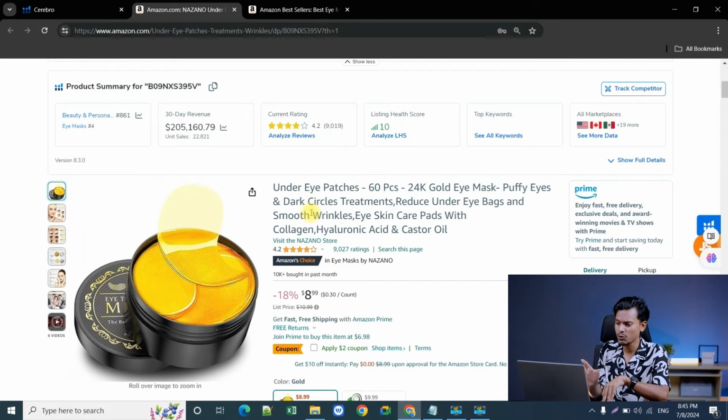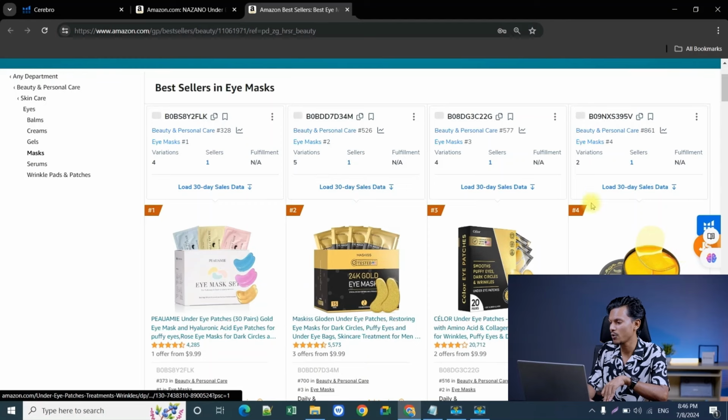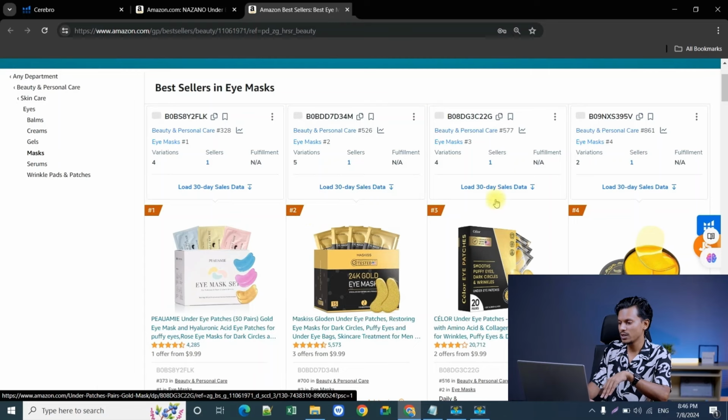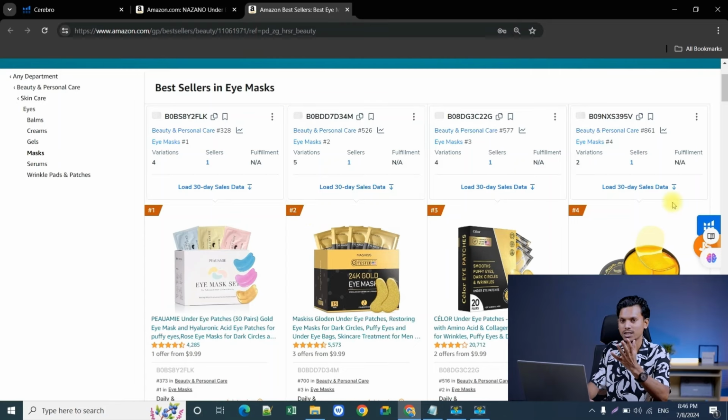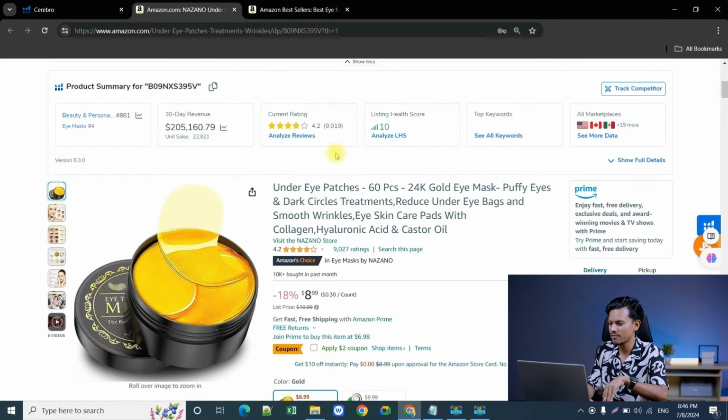And this is exactly what you can follow in your case to increase your sales and increase your BSR rank. Let me show it here in the BSR rank. So this is the listing here. It's now at the 4th position. Earlier when I checked it, last month it was around number 2. So it is updating its BSR ranking within 1 to 4. Sometimes 2, sometimes 3, sometimes 4. And this is interesting. Let's analyze this listing here.